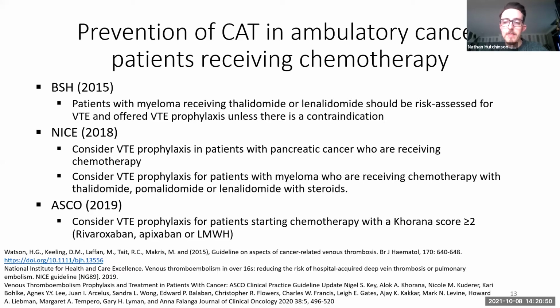They would particularly mention patients, for example, with pancreatic cancer. And I've already mentioned, if you remember that graph we looked at, the particularly high risk of VT in those patients, but also patients with myeloma who are receiving therapy with things such as thalidomide or lenalidomide. Interestingly, the ASCO, the American Society of Clinical Oncology guidelines, have also recently come out with a recommendation that we should expand that risk assessment and VT prophylaxis to a wider group of patients.